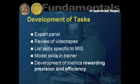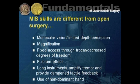But you can understand that you're able to do things with equal precision, more quickly, more efficiently, and that you're able to put your stitches exactly where you want them, and that your knots are square. Those type of things, I think, are the metrics that make sense to surgeons, and that's why we incorporated those into our environment. So what are the skills that were listed by the so-called expert panel?